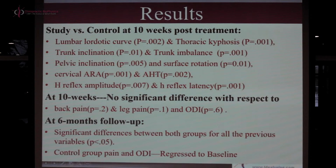Clear differences in the cervical curvature C2 to C7 and anterior head translation in the Denneroll group compared to the non-Denneroll group. Also at 10 weeks, the H reflex amplitude and latency are improved in the Denneroll group compared to the non-Denneroll group.